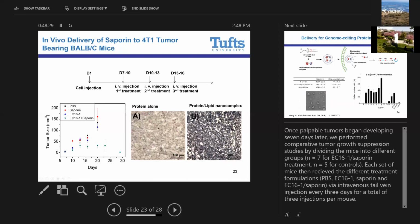This is the histology showing that the protein delivered by the lipid nanocomplex does accumulate in the tumor area. This is the staining of the protein, because this protein is not found anywhere in our body or in the mouse body, since it's exogenous, so you can very easily use an antibody against saporin to stain this protein. You see that compared with the protein alone, the protein complexed with the nanoparticle shows more significant accumulation in the tumor area, right? So this is one piece of evidence showing that the observation here is due to the delivery of saporin to the tumor areas by these lipid nanoparticles.